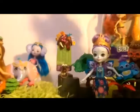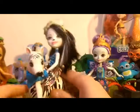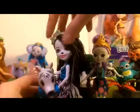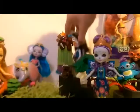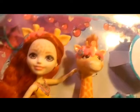Lollyblok, I think we've got one left, haven't we, Lollyblok? Oh, out of the way then, Zelena Zebra and Hufet. Who's our last one? Here we go, Gillian Giraffe and Pawl, spelled P-A-W-L. Pawl the Giraffe.